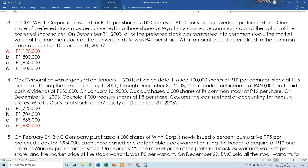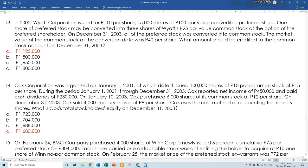Common stock account lang naman tinatanong. So, ibig sabihin, hanapin lang natin yung par value niyan. Okay? So, par value naman is 25, no? So, walang problema. So, kunin mo yung 15,000 shares na preferred shares to. Multiply natin. Ang sinabi kasi, 1 share of preferred may be converted into 3 shares. So, times 3. Tapos, times par value 25. Sinabi kasi all, di ba? All. So, 25.